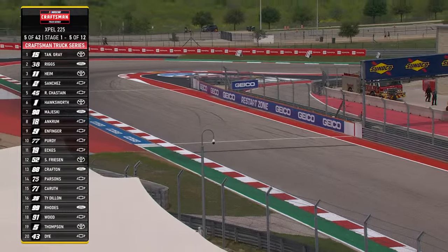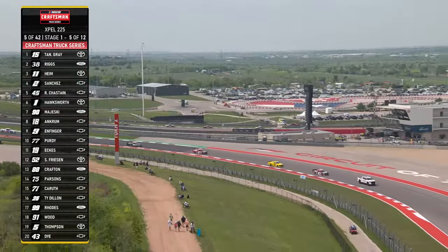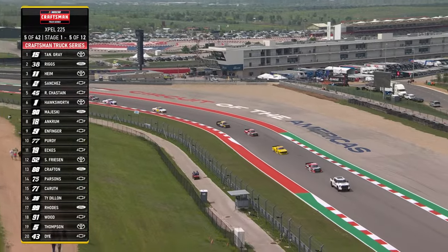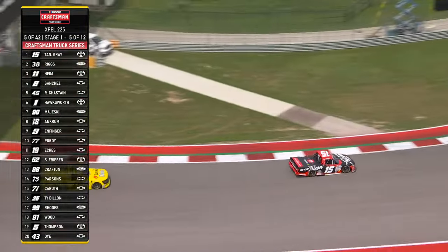We got a report from NASCAR that you got to stay in line until that single red line past the Geico sign, as you see right here on our screen. And that is something different this year. They've moved the restart zone back. So this will be the first restart that we've seen today. And what's the idea of that? What's NASCAR trying to accomplish there?